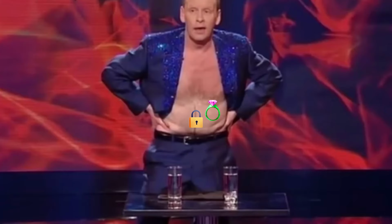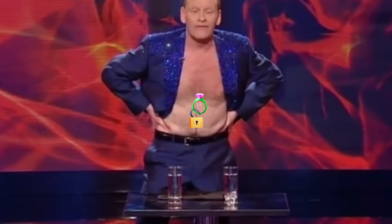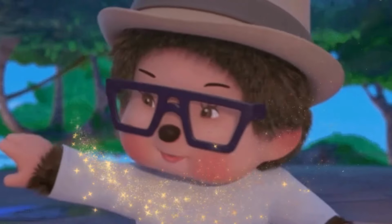But how? How did the magician manage to open the lock inside his stomach, insert the ring, and then lock it again? How can all of this happen inside his stomach? Now, let's uncover the secret behind this astonishing magic.